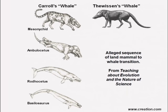Also, they didn't find in the tail section the kind of ball vertebrae which is distinct to whales. It allows them to do that up and down motion. It's kind of a ball-shaped vertebrae. They found nothing like that. So they don't know that it had a fluke, and it appears that it had legs and not flippers. But he said, well, we don't want to change the display. Why? Because then everybody would see they don't have any evidence.